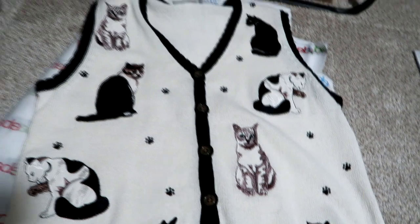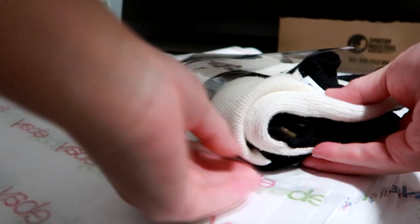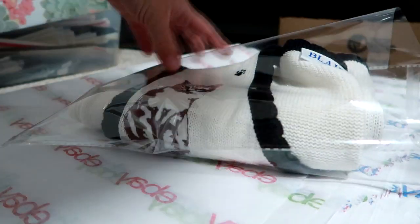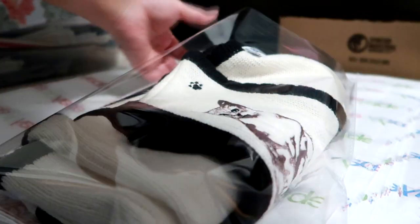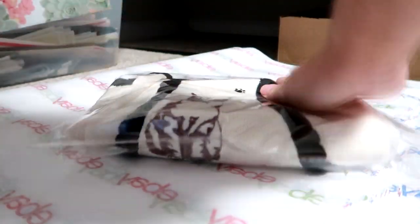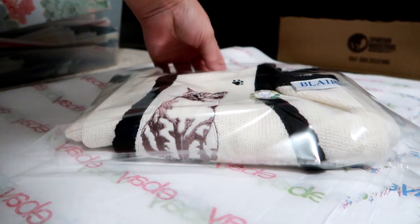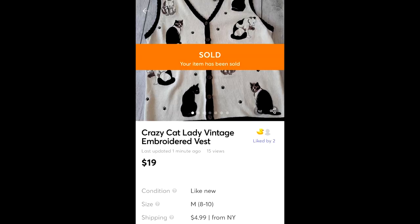This I loved. It was a vintage Blair embroidered cat vest. It was like a crazy cat lady sweater vest. It had tons of cute cat embroidery and detail on it. It looked brand new, even though it was vintage. It looked like it had never been worn. It still had the little extra button packet attached to it. I got this for $2 at a thrift store. I thought it was super cute. I always like picking up quirky and unique things because there's always going to be a buyer for something that's unique, because the market is not oversaturated. It sold quickly for $19, and I was happy with that return on my $2 investment in about 2 days.